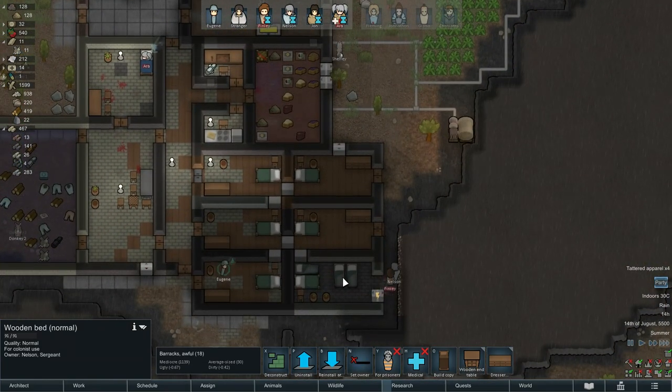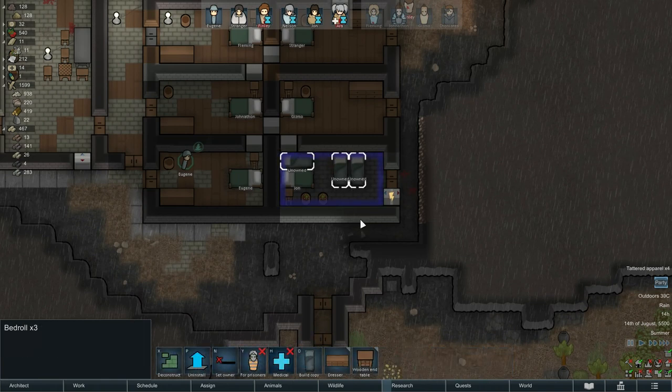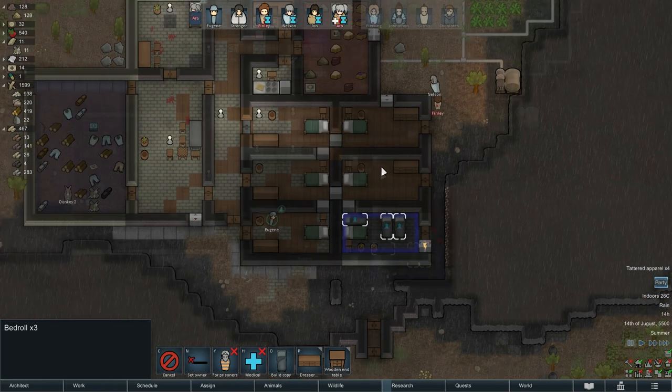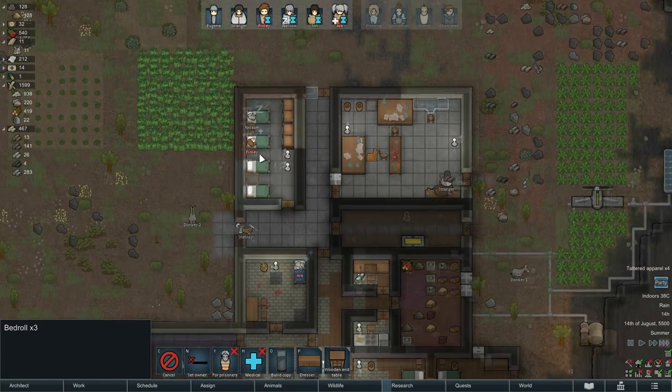So they're now in a dormitory, and we can just take these down. So John now will get the benefit of sleeping in his own room, with nobody else in there. And we'll get some spare bedrolls, which are great for when we do caravans. You obviously want to take bedrolls with you, so everyone's happy.